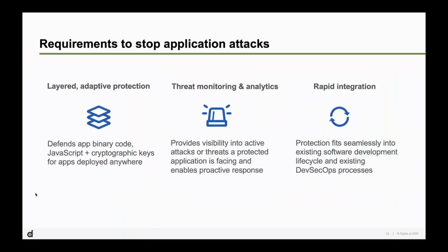So what are the requirements? As an entity that builds software for a living, we've got application teams that run from sprint to sprint, and we've got marketing teams that say, I need this feature yesterday. And so the key thing, I'm going to start on the right side of the screen, it needs to be able to integrate into the SDLC and not slow your teams down. That's really important. But fundamentally, going to the left side of the screen, you need to make sure that you've got a robust application protection solution that is easily adaptable and provides layers of security.